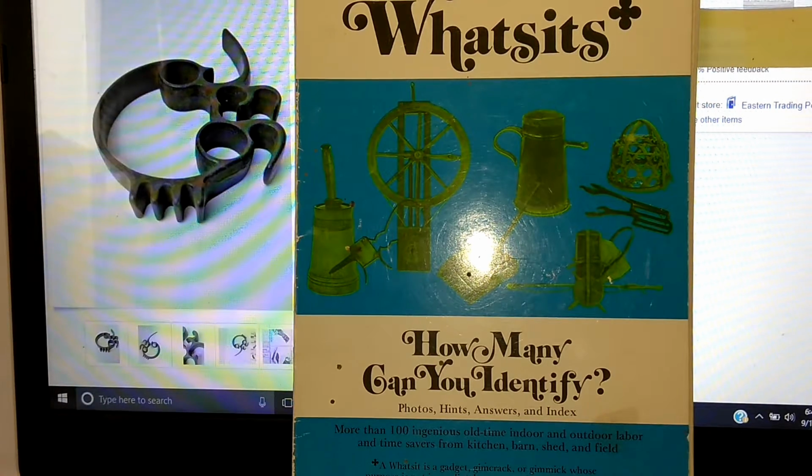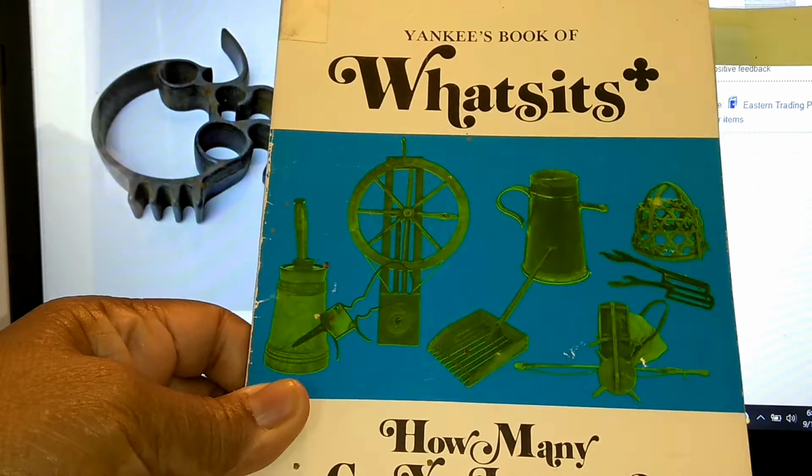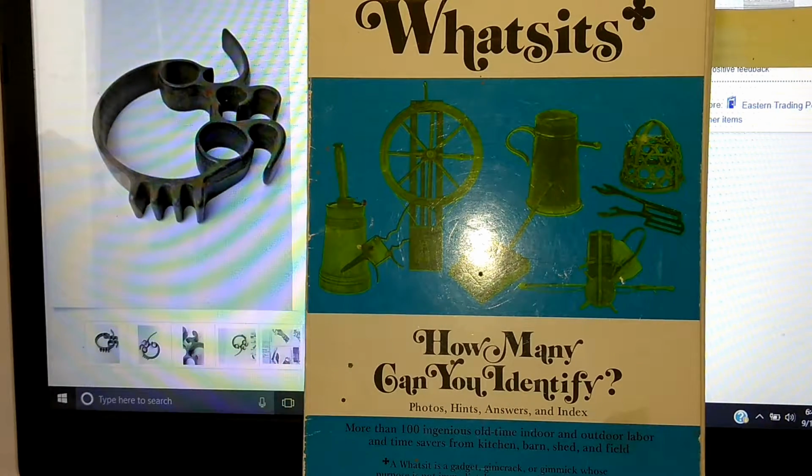But I have a friend in the business who some years ago gave me 5 or 6 What's It books. And you guys have heard me talk about looking things up in my What's It books. As you can see, it's a real thing, because all we do is real here. And it is Yankee's Book of What's It. And it actually will ask you, how many can you identify? So it's almost sort of like a game, but not really. It's actually a different way of creating a reference book, which I really appreciate.